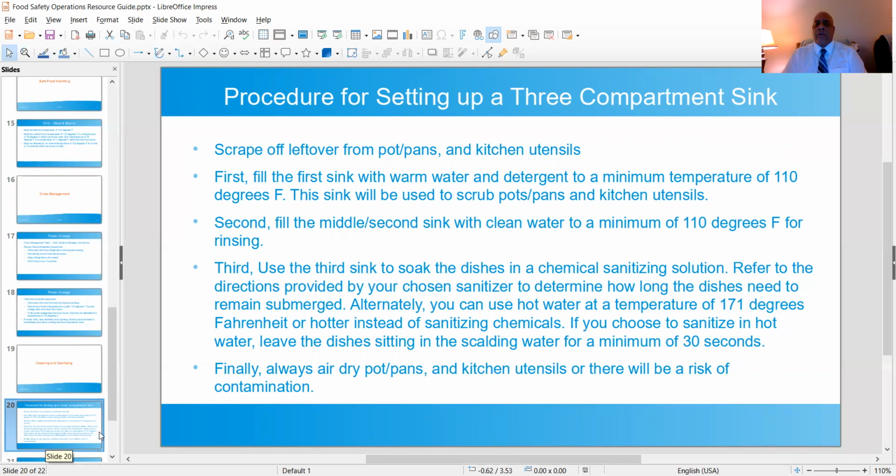And then third, this is where you utilize your sink to soak the dishes in a chemical sanitizing solution. Now, when we deal with chemicals, chemicals come from an approved manufacturer. So again, you refer to the directions provided by your chosen sanitizer to determine how long the dishes need to remain submerged. Alternately, you can use hot water at a temperature of 171 degrees Fahrenheit or hotter instead of sanitizing chemicals. Now, if you choose to sanitize in hot water, leave the dishes sitting in the scalding water for a minimum of 30 seconds.